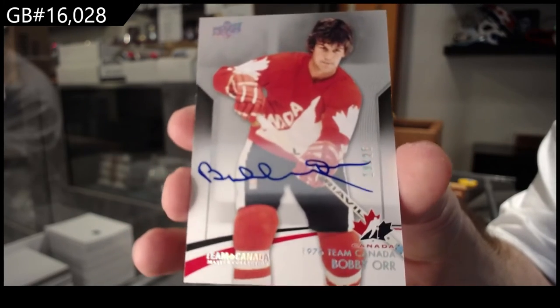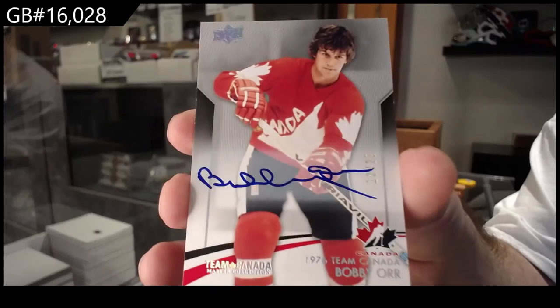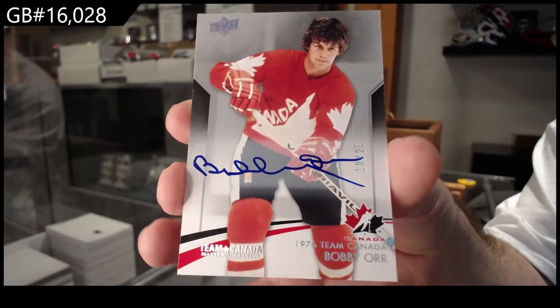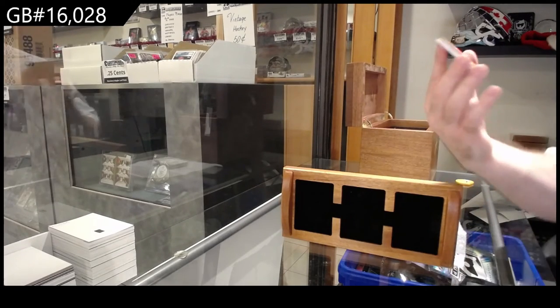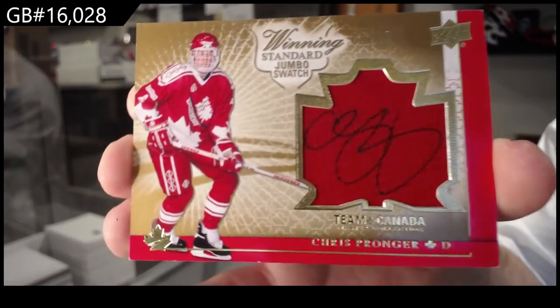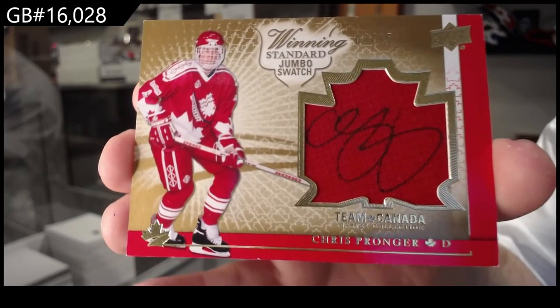This will be a beautiful set. Very, very hard to get. But man, would this be a beautiful set to put together. Bobby Orr. We've got a jersey auto number 25 of Pronger. Winning standard jumbo swatch Pronger.